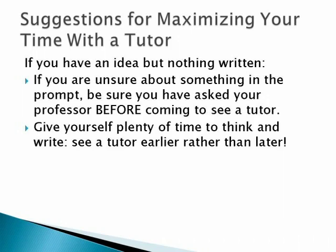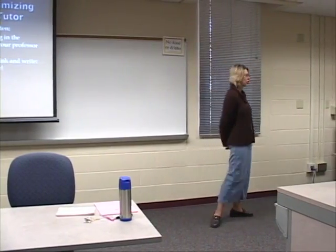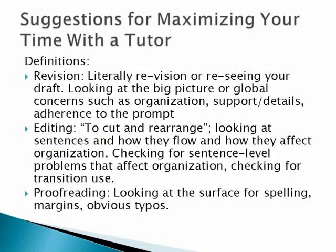If there's something in the prompt that you don't know about or that you don't understand, please see your instructor first. But please give yourself time to think and write, and to see a tutor with plenty of time to make your revisions. Okay. Some definitions too that it might be helpful for you to know about.